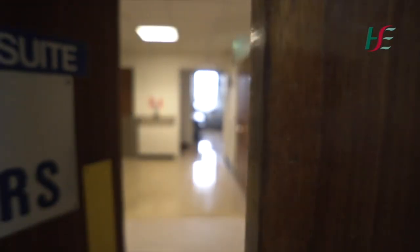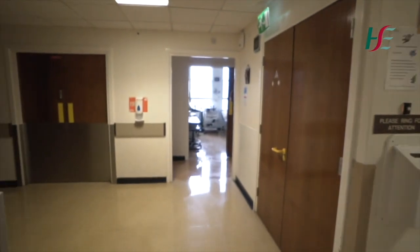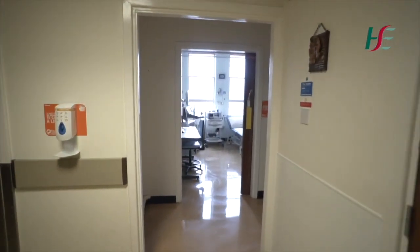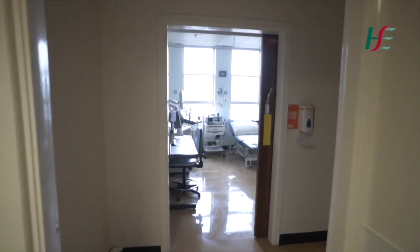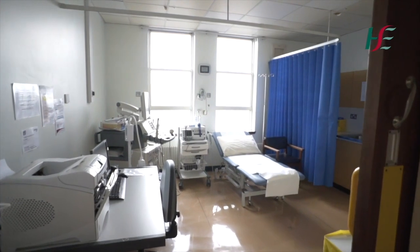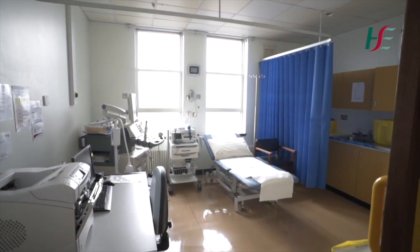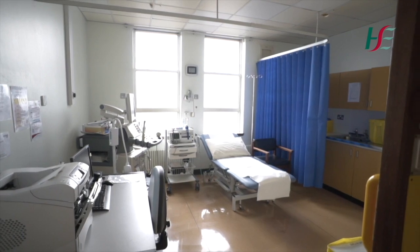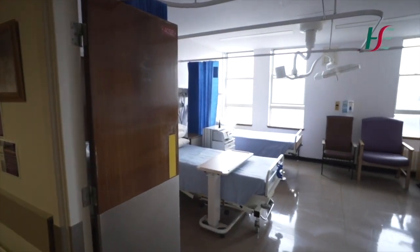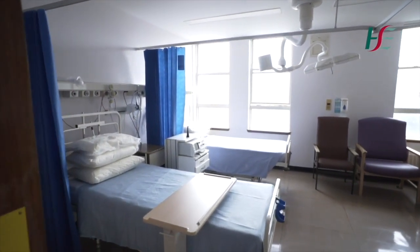This is the delivery suite, where 1,400 babies are born every year. We advise that one birthing partner accompanies you to the labour ward. Always bring your maternity chart to all hospital visits. This unit consists of an admission area or assessment room, bath and showering facilities, and we also have a comfortable 2-bedded area for induction of labour or early labour.